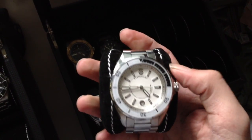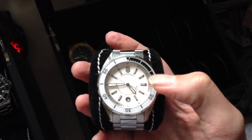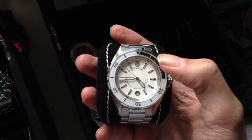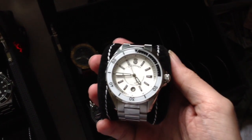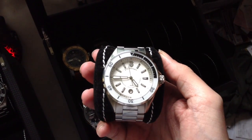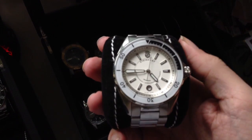It's much more of a dressier style. What I love about this one first is the bezel. It is a sapphire bezel, and then the white on the bezel is all lume. So at night, in the dark, the whole bezel glows in luminous material under the sapphire, which is really neat.